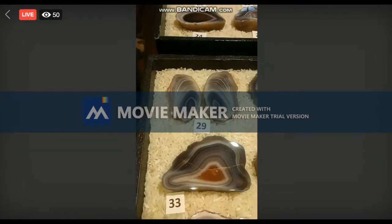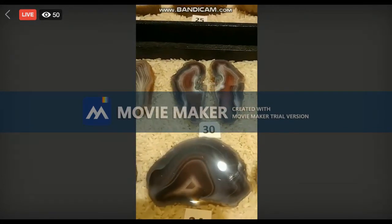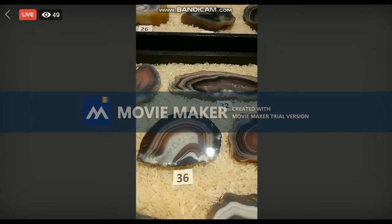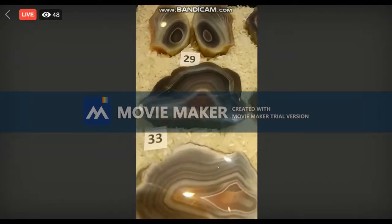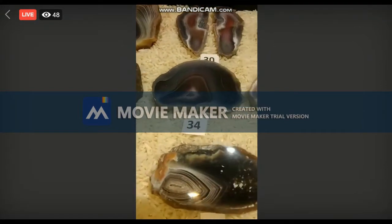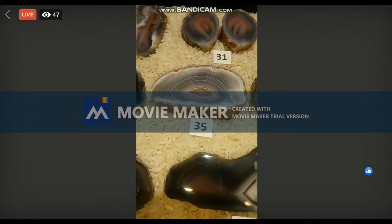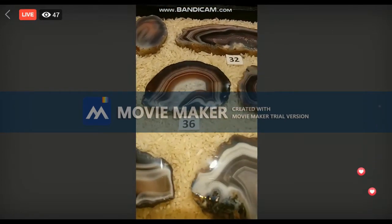The next two trays, numbers 29 through 52, are going to be $40 each, or $40 for the pair. There's a really nice pink one. $40 each on these. There's an orangey center on that one, number 33. Number 34, a nice banding all the way to the center. Number 35 has that pink center there. That's another pink Botswana.